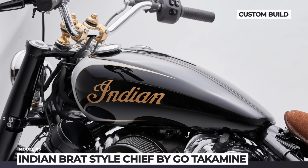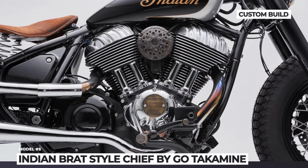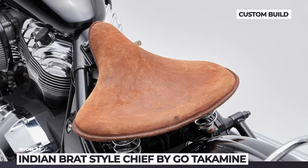The company does not mention any mechanical changes, so the factory-fitted 1819cc Thunderstroke delivers the same 79 horsepower and 108 pound-feet of torque.